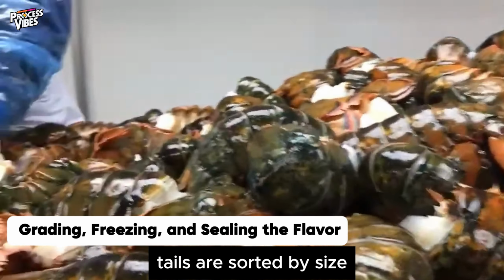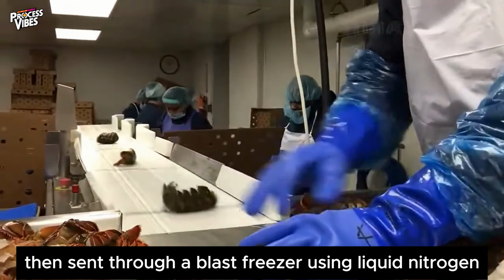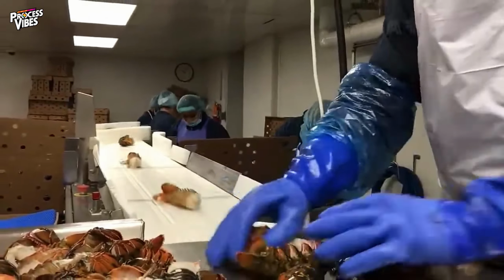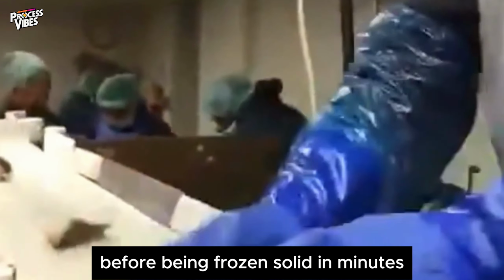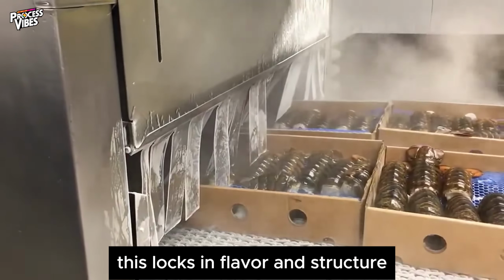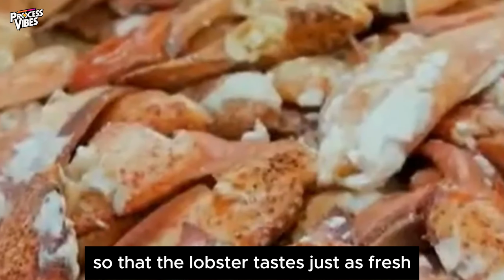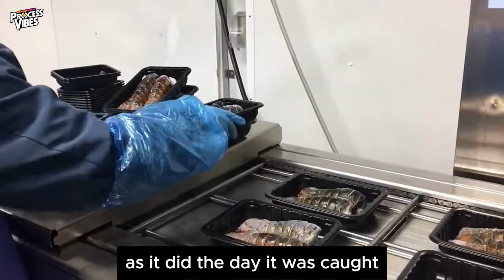Tails are sorted by size using high-tech grading machines, then sent through a blast freezer using liquid nitrogen. Each tail is coated with a thin ice glaze before being frozen solid in minutes. This locks in flavor and structure so that the lobster tastes just as fresh when it reaches the customer as it did the day it was caught.